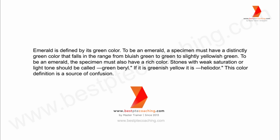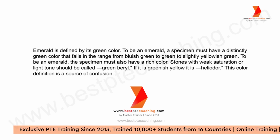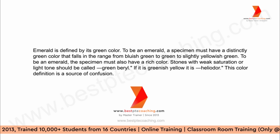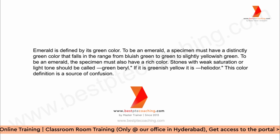Emerald is defined by its green color. To be an emerald, a specimen must have a distinctly green color that falls in the range from bluish-green to green to slightly yellowish-green. To be an emerald, the specimen must also have a rich color. Stones with weak saturation or light tone should be called green beryl. If it is greenish-yellow, it is heliodor. This color definition is a source of confusion.